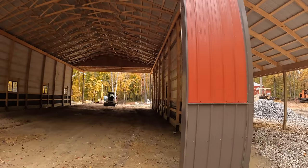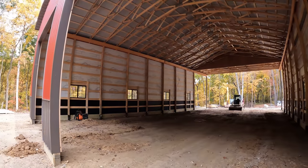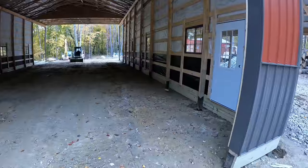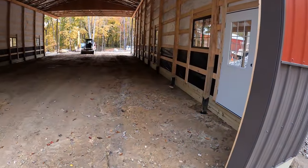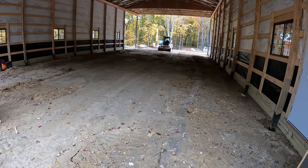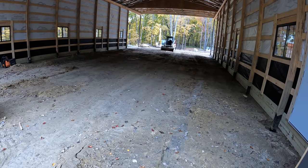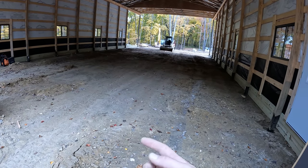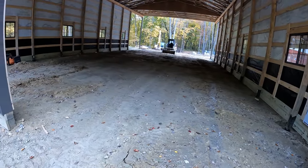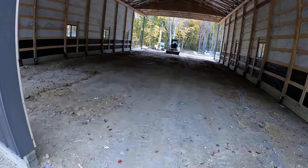So the guys that put up the shell of the building here are not the guys that'll do the concrete floor. I have a different crew coming for that. So what I'm doing here is I'm gonna put in a 6-inch thick concrete floor, fiber reinforced, with insulation board underneath of that and PEX tubing run all through the floor. I'm gonna have a heated floor that we're gonna eventually connect to an outdoor wood boiler.